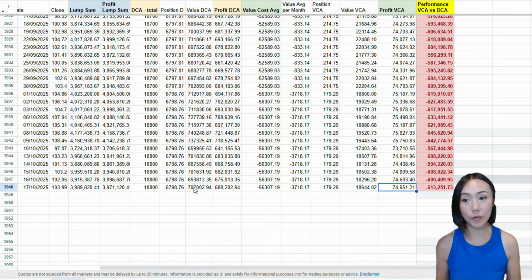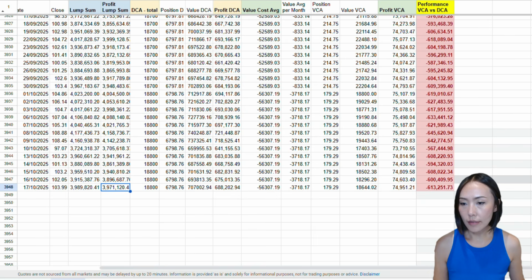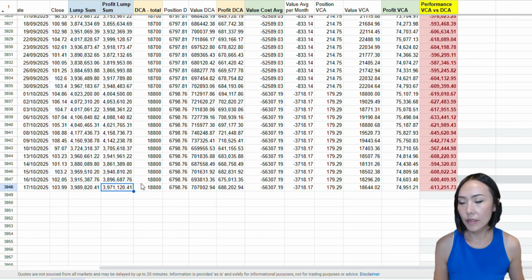But there is also opportunity cost you have to take into consideration. As you can see here, on the very last day, the profit for the lump sum strategy would be almost 4 million. But the profit for dollar cost averaging would be 688,000, and for value cost averaging, it's a mere 75,000 or so.